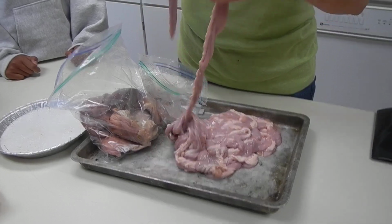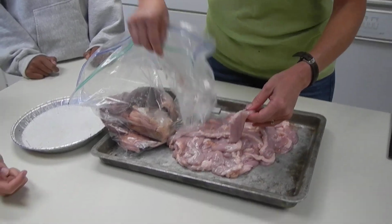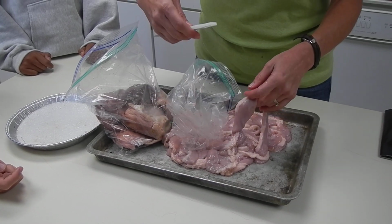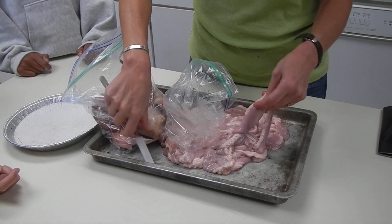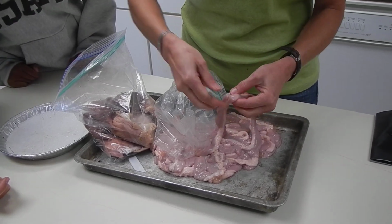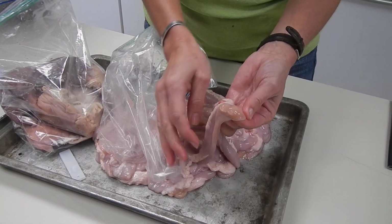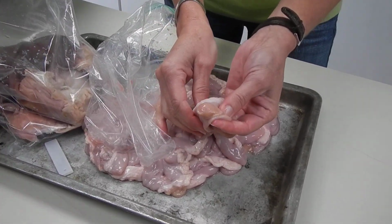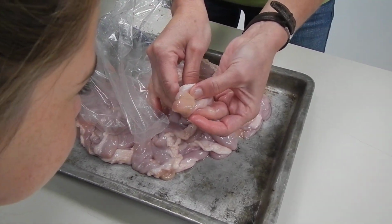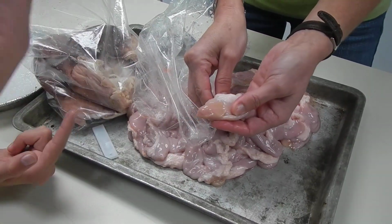Now, we opened up the intestine before, and we were a little disappointed to find that we don't see extensive villi in here. You can see a little bit. It's a little rougher, right? Can I feel a little bit? Yeah, absolutely. A little rougher, but not significantly, right?